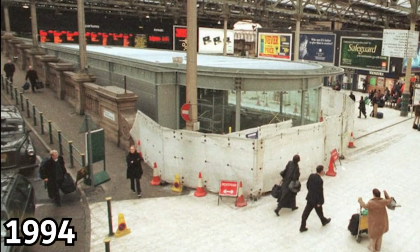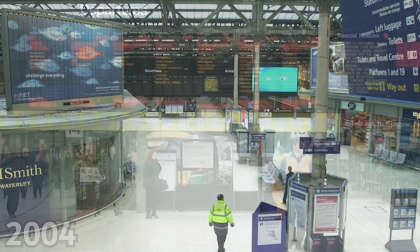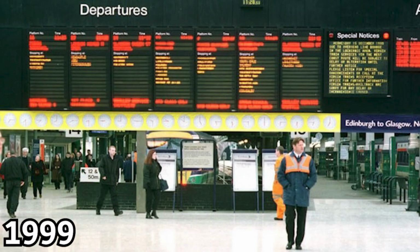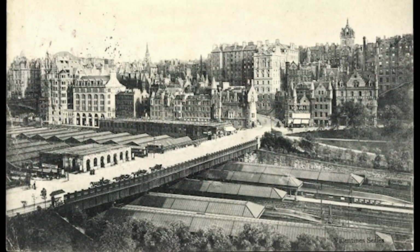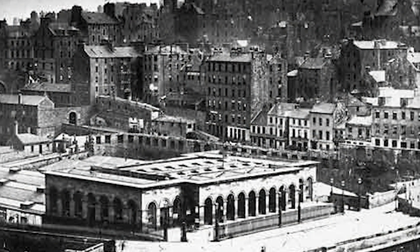Waverley's location between Edinburgh's old and new towns added to its charm, offering travellers a dramatic entry into the city, nestled beneath the Grand North Bridge and the stunning vista of Edinburgh Castle. It wasn't just a place to catch a train, it was an experience, an introduction to the beauty of Scotland's capital. As the world moved into the 20th century, Waverley witnessed both the joys and sorrows of a changing nation.